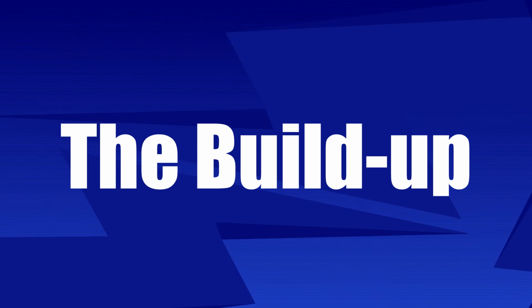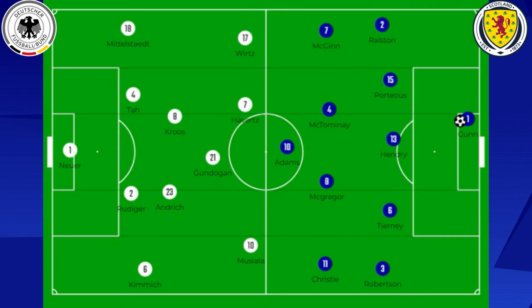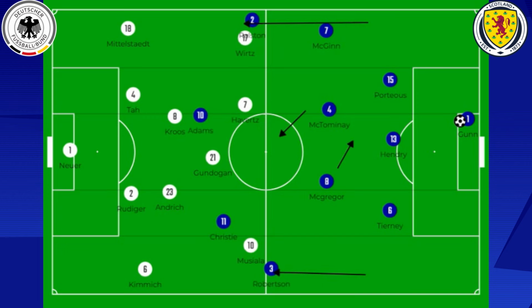It wasn't just in possession that Germany were impressive. They were impressive without the ball too. Scotland's back five morphed into a back three during their build-up phase, with the fullbacks pressed up the pitch looking for an outball. This didn't cause Germany any problems though, because it suited their naturally narrow attack.